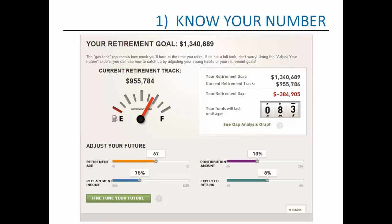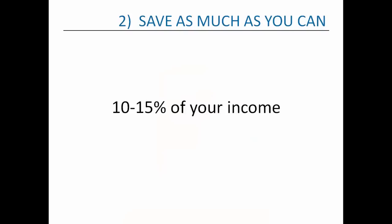When you click Next, the calculator generates your retirement goal. That's your number there at the top, $1.34 million. That's how much you need to retire comfortably. It tells you with the fuel gauge that you're only going to make it 3/4 of the way if you keep saving at your current rate. So then you can move each one of these dials and adjust the amount that you save when you retire, how much income you need, or your expected return. As you do that, the tank fills up and you get closer to your retirement goal. You can see here how knowing your number can really affect your decision on how much you save and vice versa. That's why it's important to know your number.